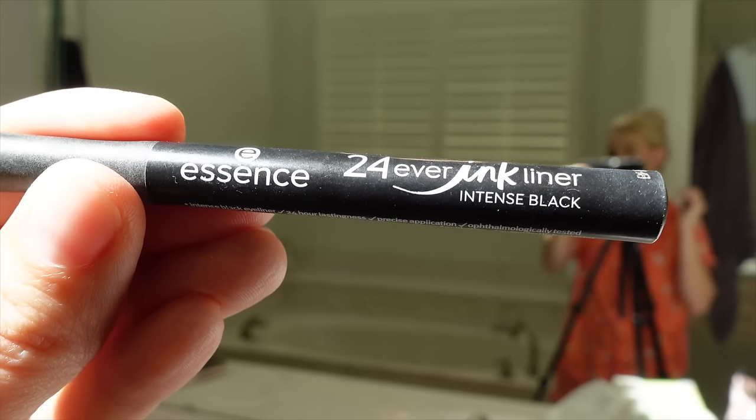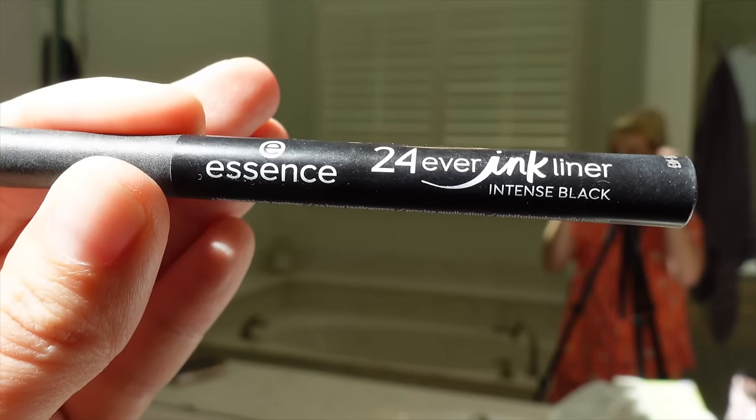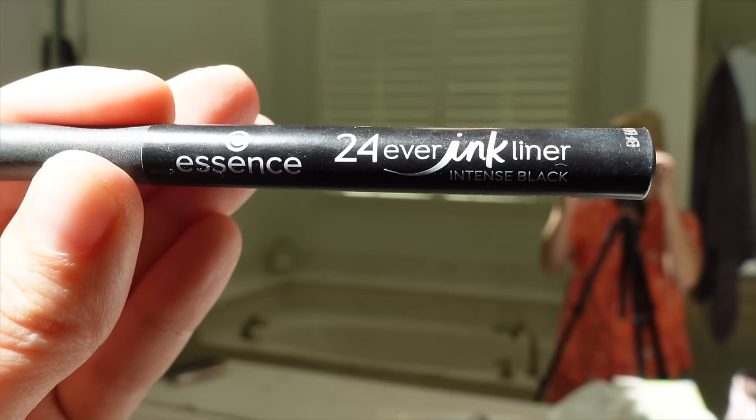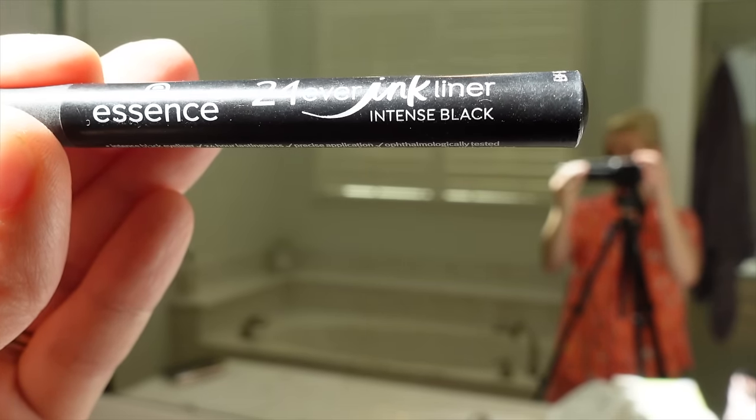So this is my liquid eyeliner. I only do this on the top of my lid, like right on my lash line, and then I'll kind of wing it out a little bit. But this is the Essence brand, and it's 24 Ever Ink Liner, Intense Black.